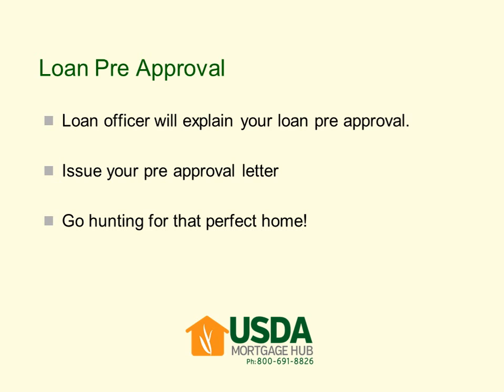Once your loan pre-approval application is finished, the loan specialist generally calls you back within the same day and can let you know first and foremost if you are pre-approved for the program, and then at that point the loan officer will explain to you your loan pre-approval, let you know what the amount is that you're pre-approved for, and what you can expect as far as real-world expenses with your taxes included. USDA, like a lot of loan programs today, requires escrows for taxes and homeowners insurance. That will be built into your monthly mortgage payment along with your monthly mortgage insurance.